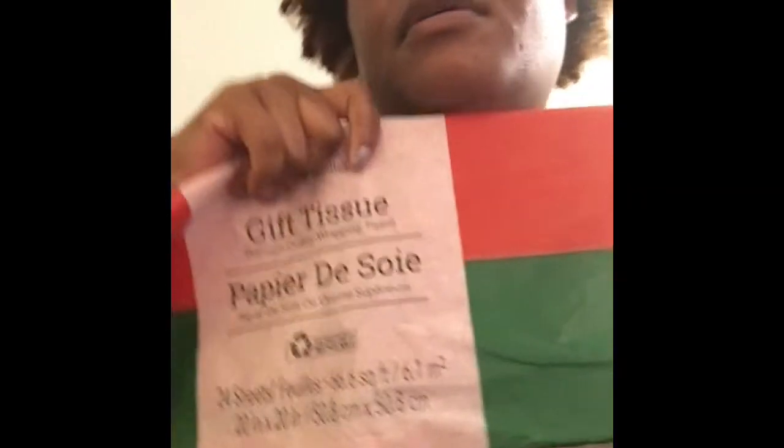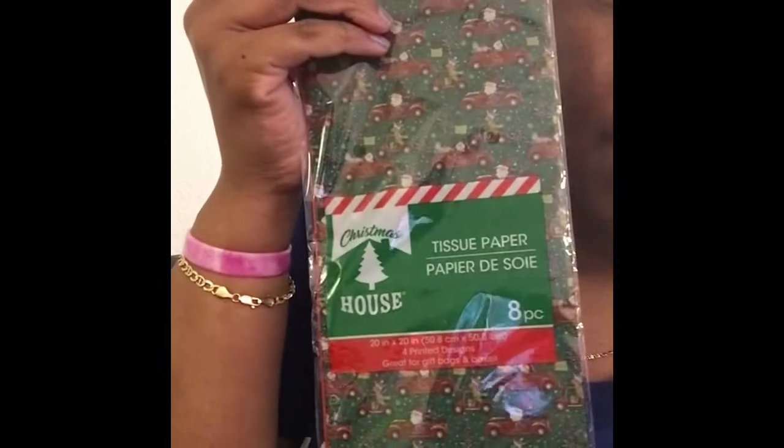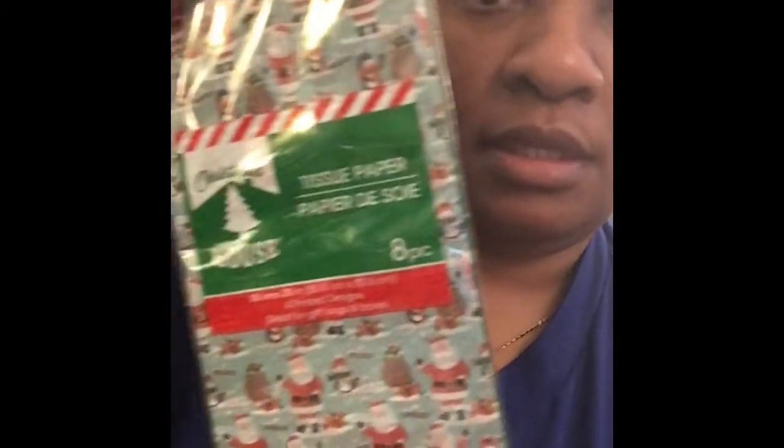I also got some tissue paper, traditional red and green, of course. Got two packs of that. And I don't know if you can see it, but Santa is actually driving the red truck with the Christmas tree on the back. And then that's just red. But that is so cute. See, these are going to go really good in my goodie bags. And then this one is Santa and penguin, and that's green on the back. So I have plenty of tissue paper.